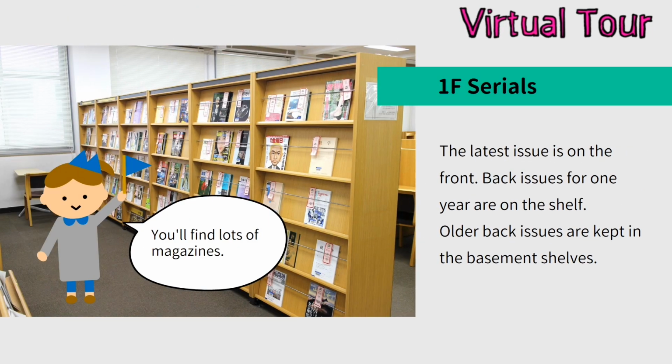We also have the section of serials. The latest issue is on the front of the shelf. Please ask at the counter about the back issue if you need it. You'll find lots of magazines.